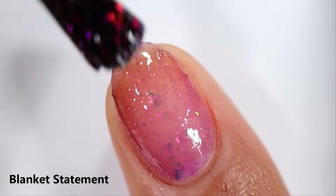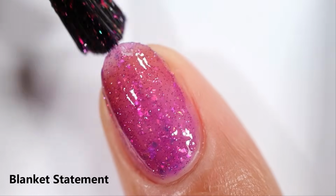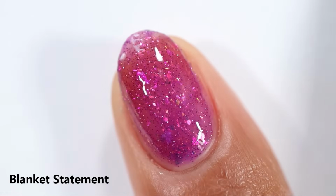This had a great formula, by the way. I feel like it obviously has the updated KBShimmer reflective glitter formula where there's just not quite as many of them packed in there.